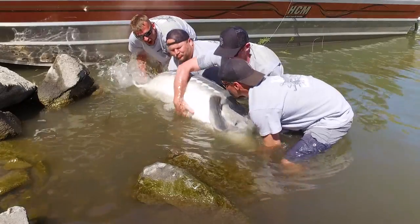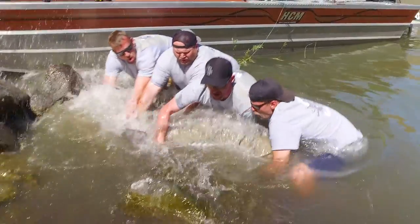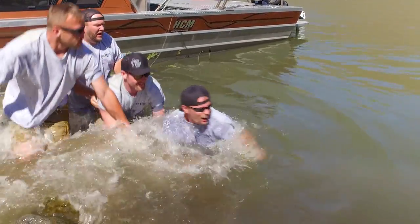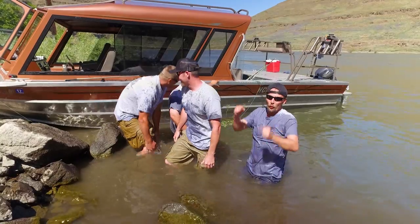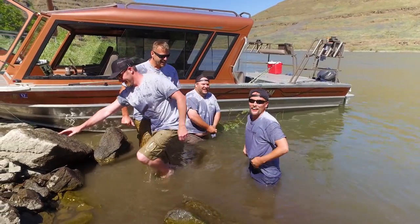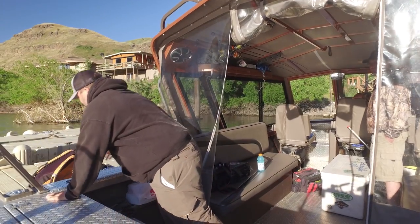I tried to ride it because I wanted to show it to the camera. That was a hell of a release. Good thing we measured him when we did. Yeah. Oh, man. He got a lot of rest sitting there for a while. 8.5 feet.